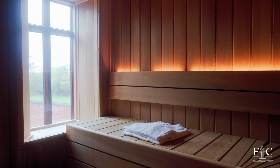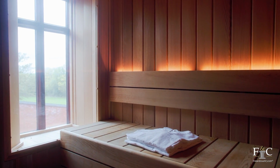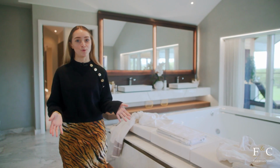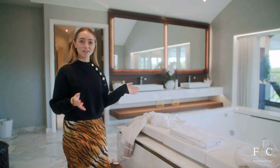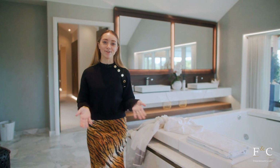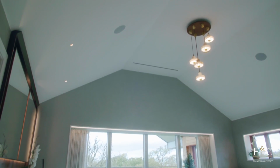So in most homes, if you have a spa complex, most of them would be downstairs in a separate pool building, but I think it makes so much sense to have it off of the principal suite where you get so much more daily use out of it. So this has been the principal suite.